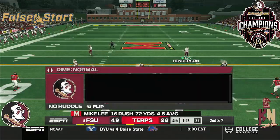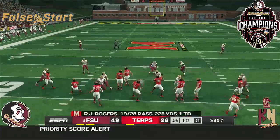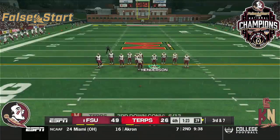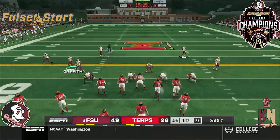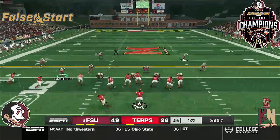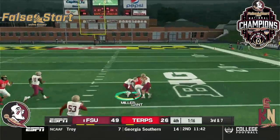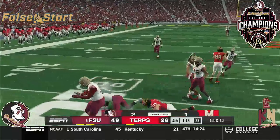That'll make it 2nd and 7. The spike will stop the clock. 3rd down and 7. Ball on the 28-yard line. Just over a minute in the 4th quarter. He's going to go for the home run. And it's caught. It's on the ground. Defense says they've got it. And they do.